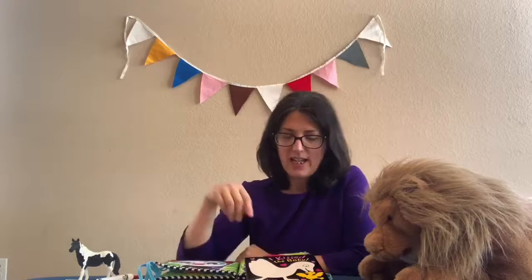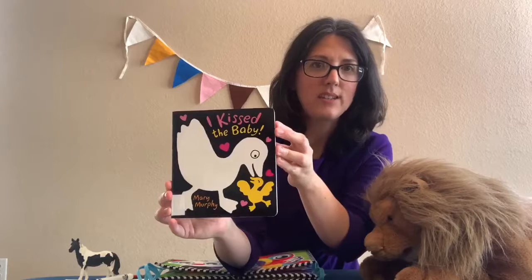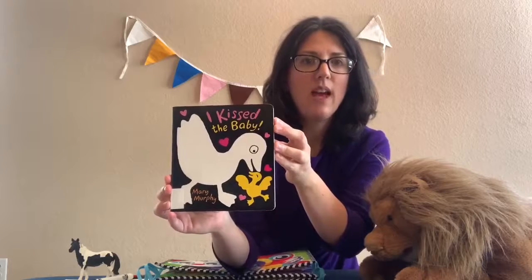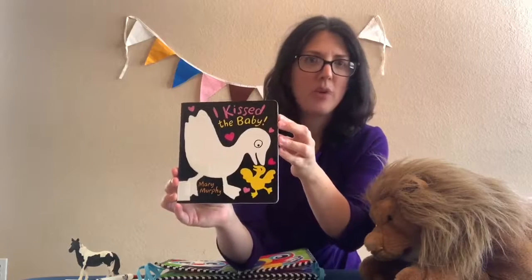So some of the best books for that age range, all the way up until 6 months, are very, very high contrast patterns and very high contrast books, primarily black and white. So I'm going to show you an example of a book like that today. It is called I Kissed the Baby. It's by Mary Murphy. And as you can see, it's got this wonderful white silhouette against a black background. And the contrast colors, the pink and the yellow, are very high contrast, they're very bright.